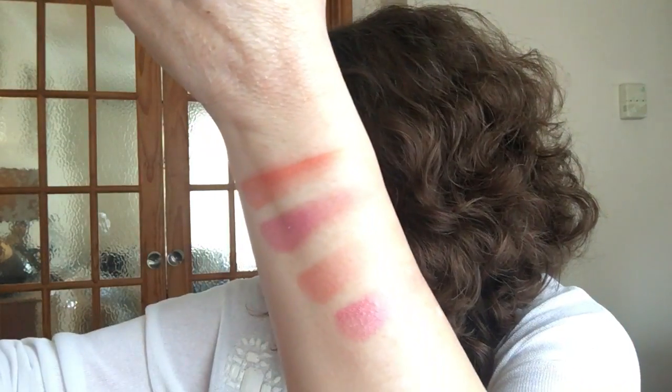Again, I'll put all the information down below. I think these are only about £1.50, something like that. Not very expensive at all. And the next shade that I really love is All I Think About Is You. And it's this tone here, a lovely pink tone. So you can see that I either go for a peach tone or a pink tone. So that one is All I Think About Is You.